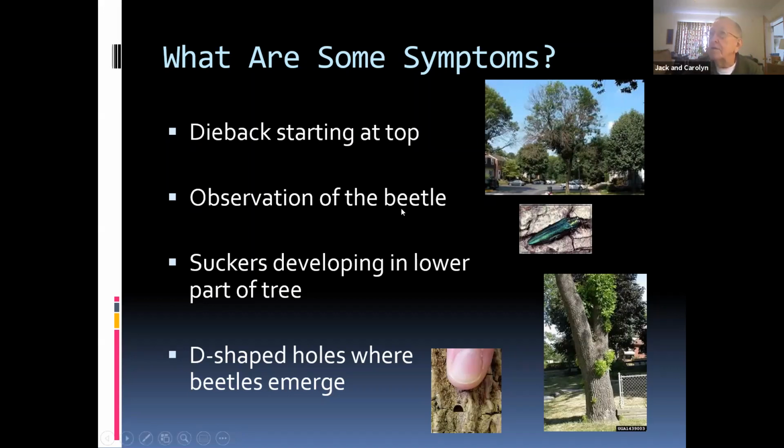Observation of the beetle, which, as I say, is not easy. You won't always see this beetle. When the beetle is up against a leaf, it really becomes almost invisible. So a lot of times, people who are doing research on trees that might be infected, they actually find the beetles by setting traps with pheromones, which attract the beetle, and then they can tell by looking at the traps whether or not they've actually got an infestation. But observing it yourself on your own tree, not easy.